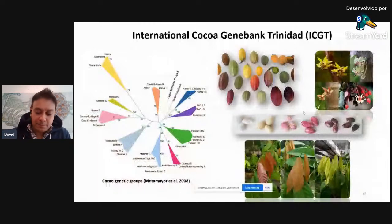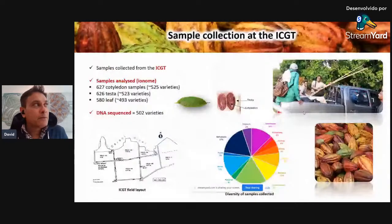in cadmium uptake. So we collected leaves and beans from more than 500 varieties from this collection, and we tried to sample and capture as much of the diversity as we could from the different cocoa populations. The wheel in the bottom shows you the different populations that we collected. These samples were collected to analyze the levels of cadmium, and we also collected leaf samples to do DNA sequencing of these varieties.